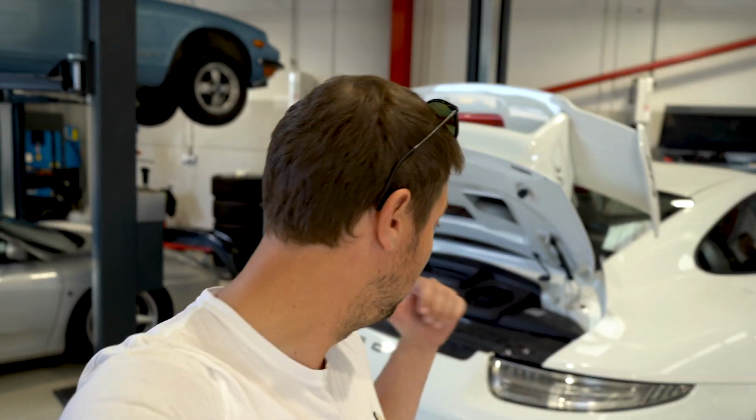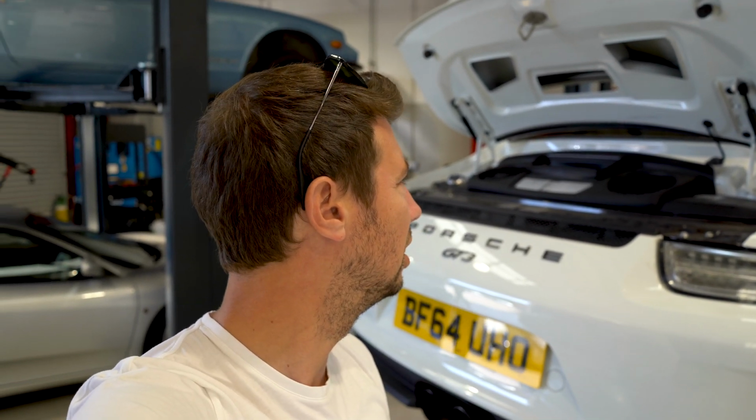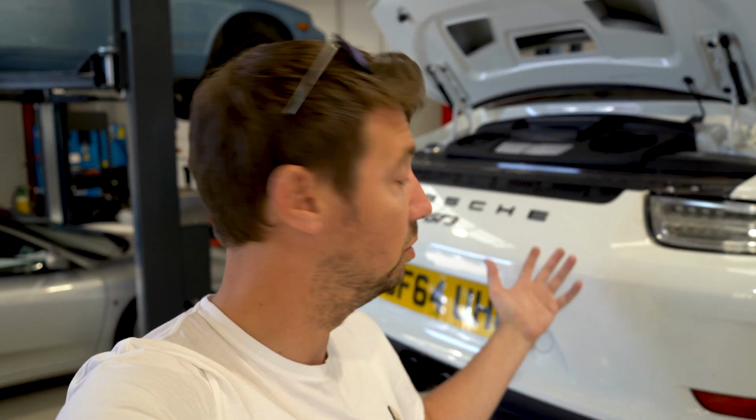So the car is back to normal. We just got to shut the rear boot. It's not really a boot, is it? It's more of an engine cover, I guess. So the car's back to normal. We're just going to lift it up because I just wanted to have a look under it. I've never seen under my GT3 before. So we'll get it up on the ramp and then we'll take a look.